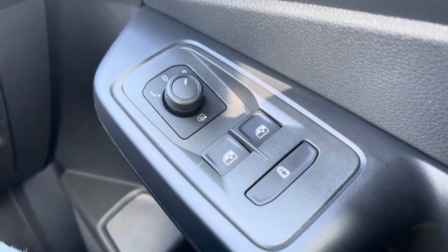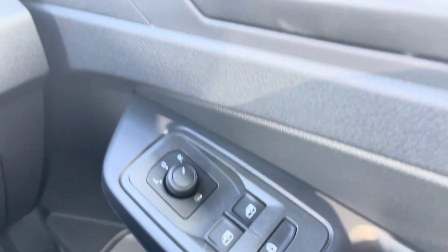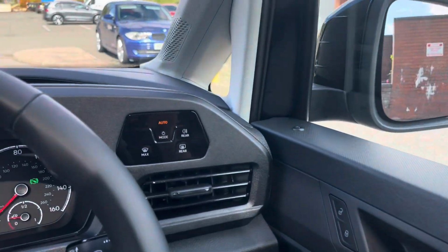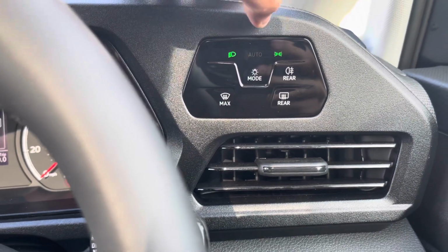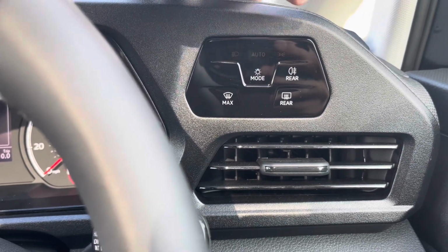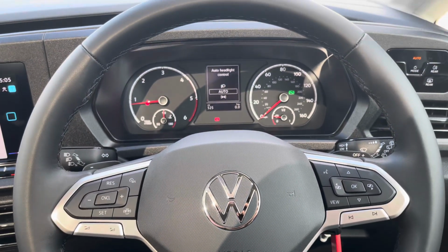Joining me inside the cab, the controls for the electronically adjustable as well as heated wing mirrors are located on the driver's door card. The controls for this vehicle's lights are located to the right hand side of the steering wheel, where a tap of the mode button will switch between the different modes. Along with this, we also have a rear fog light, front and rear heated windscreen.